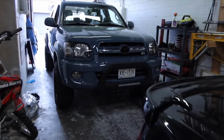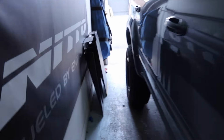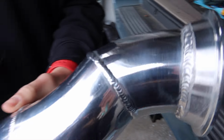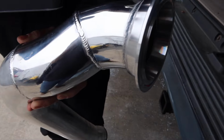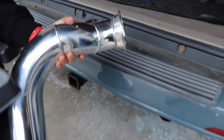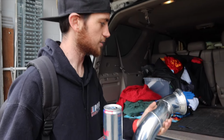All right, we just made it back to the shop, pulled the Sequoia in. Eric got his thing welded. Forgot what it's called. Looks nice. These aren't the welds, that is. These are from On3. That's from Kyle. Cool. Kyle's welds are better. Not that On3's are bad. Kyle's are just not as bulky. On3's a little bulky.